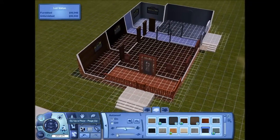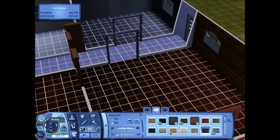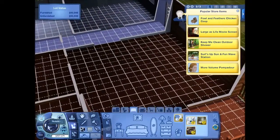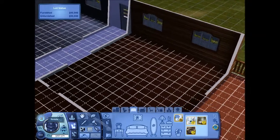Because this is The Sims. It has limitations. Okay, I think I got everything in there. Got all the doors in. Yeah. Alright, now I'll start to get the stuff in. Alright, go away. Go. No one likes you. Okay.